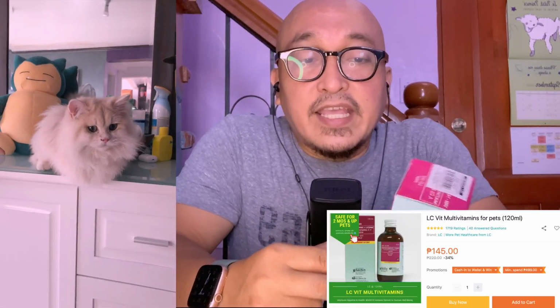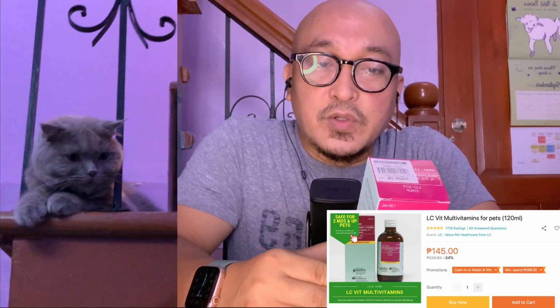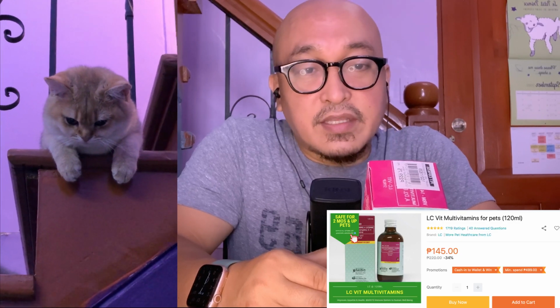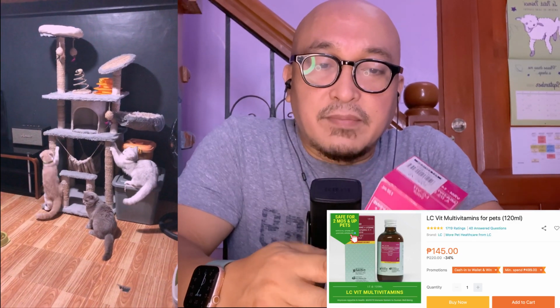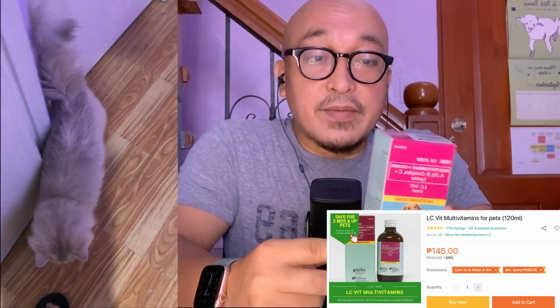Next one. Okay, the next one is the daily vitamins of my cats, and it's called LC Vit Syrup. This is something that my vet recommended because it is also good for the eyes of the cats. What I got here is the 120 ml. There's a smaller version of this, I think a 60 ml if I'm not mistaken. But this 120 ml is only 145 pesos. So it's very good because, like I said, it's something that can be fed to your cats, and they'll be okay. Again, this is the LC Vit Syrup 120 ml. It's only 145 pesos.